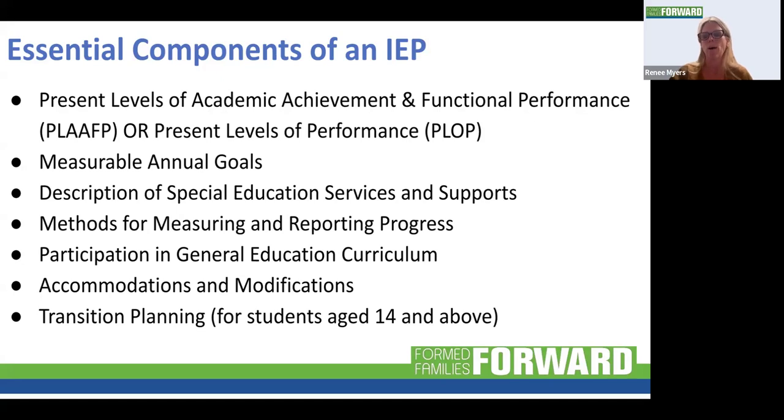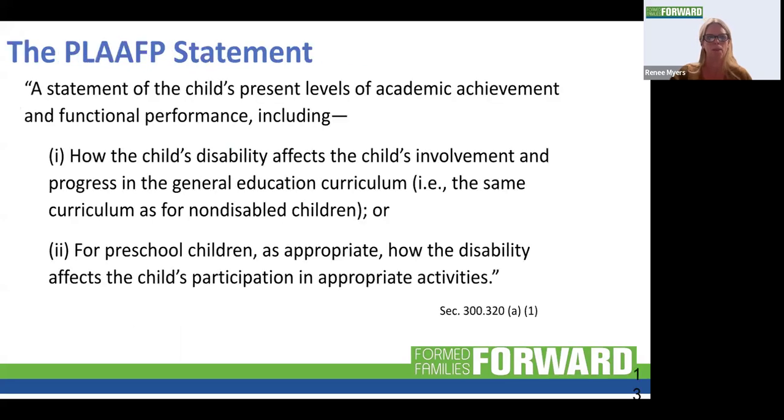However, the focus of today's webinar is creating effective IEP goals. So we're going to focus in on the first two components you see here, measurable annual goals and the present levels of academic and functional performance. And then we'll touch at the end on some measuring and reporting progress. So let's start with the PLAF statement.